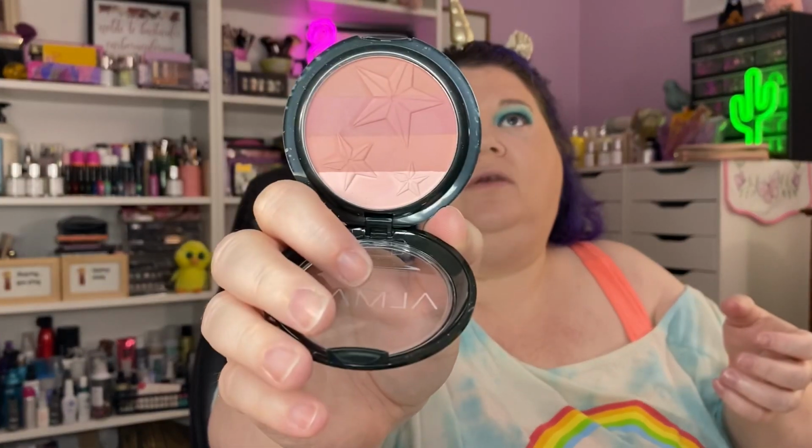This I got from Amazon. This is Almay Powder Blush, and I don't even know what shade it's in. It's just this beautiful ombre. Hello. Can you open? Oh, shoot. Oh, neat. There's a little thing underneath. That's not what I was expecting. Can I open the top, though? Apparently. Okay, so it's like this 4-striped ombre with beautiful stars in it.